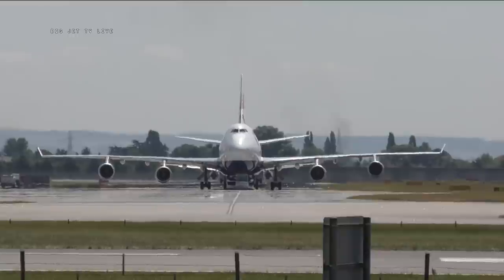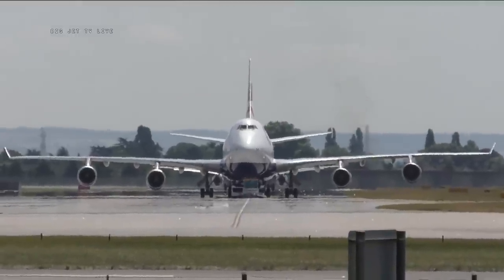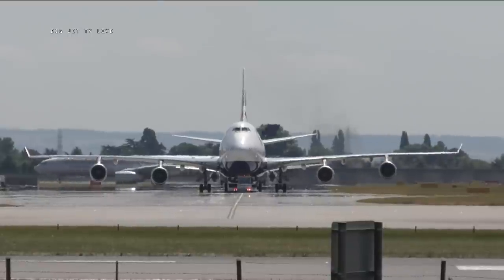So Gareth telling us the registration on that. Gareth Shepherd saying Charlie India Victor India. Wow. And yeah, guys, if you are watching on YouTube... Oh no, hold on, that was the one that went around. Okay, there she is, just joining at the back there, JB. Well, she's very close to those other two aircraft again.